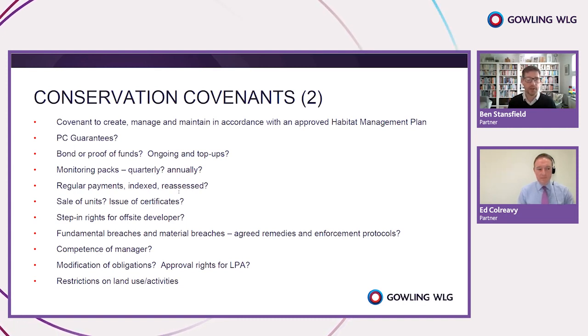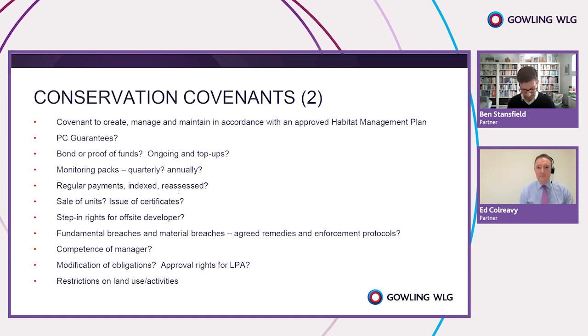What if you want to modify your conservation covenant or your 106? Should that mean the local authority should have a right to look at it? It's unknown. It's a bit of a worry. We look forward to additional guidance in this respect.